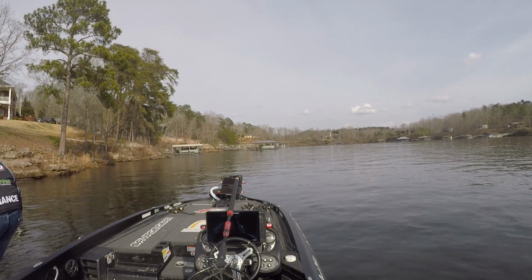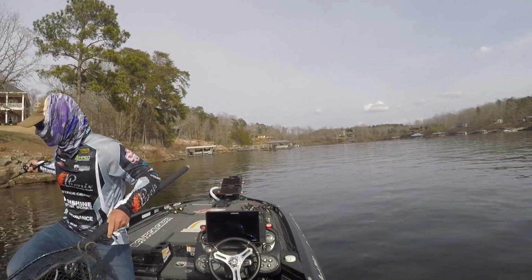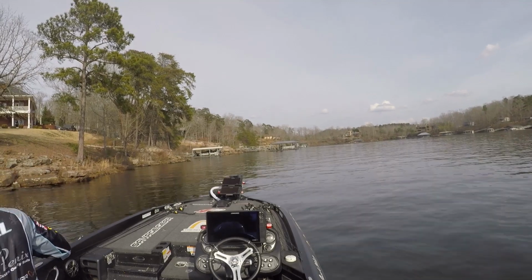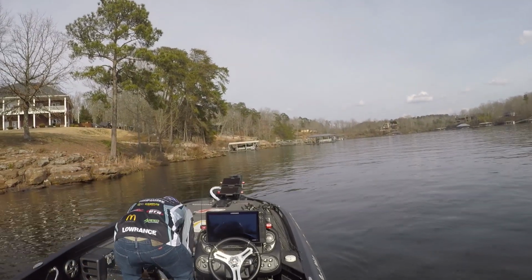That fish put me up to almost 15 pounds. I had 14 pounds, 12 ounces. That weight rocketed me all the way up to 14th place, tied for 13th place.